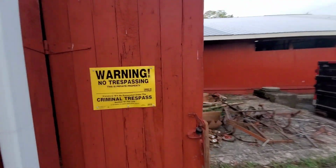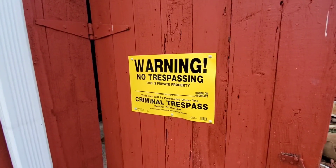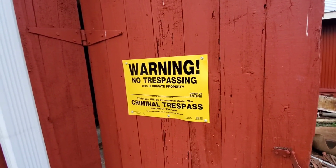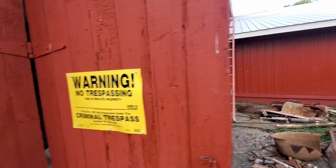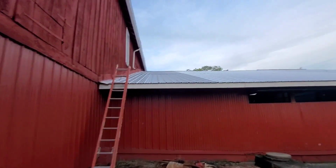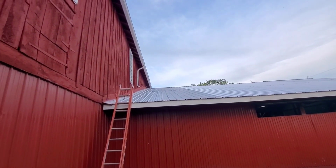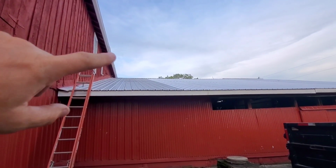We don't want anybody to come in there, and we have one guy that's giving me a hard time, so this is for him. This is not the guy that's actually storing stuff. It's another guy. So he's looking for a one-way ticket to jail, I guess, for trespassing. Anyway, that's a whole other story.